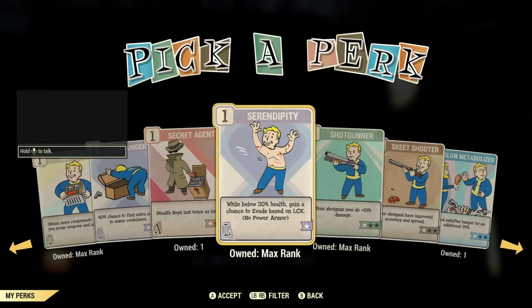A nice change for me now, Serendipity, one which a lot of people probably do use, including me. This has had its ranks reduced from 3 down into 1, and it now claims to have a new effect, saying that now increases the evade chance while under 30% life, based on your luck. Evade provides a chance to avoid all incoming damage from direct attacks. Evade can happen once every 2 seconds, and cannot happen while over encumbered or while in power armor.